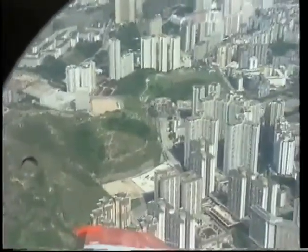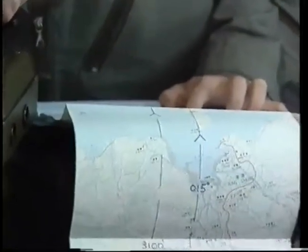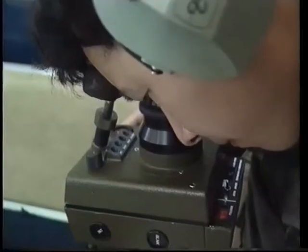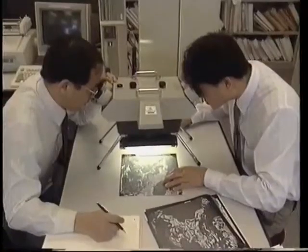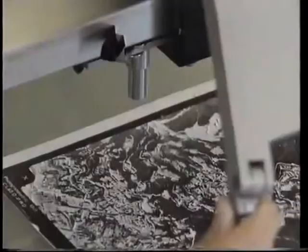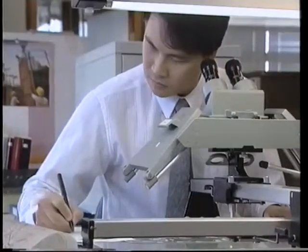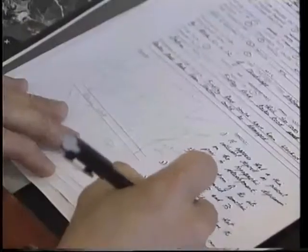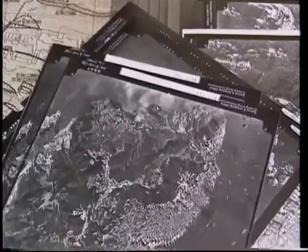How many slopes are there in Hong Kong which, like the one at Baguio Villa, have not been included in the government's list? Are these slopes safe? These questions pose a major headache for the GEO. Following the Baguio Villa landslide, a team of engineers at the office has re-examined aerial photographs taken over the years. Using special stereoscopic microscopes, they hope to pick out information that's never been entered into official records. 3 months into their work, they still haven't found anything.